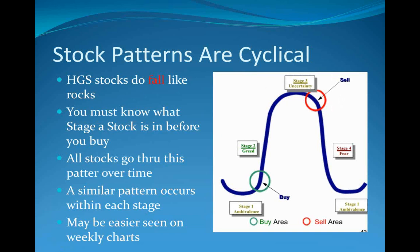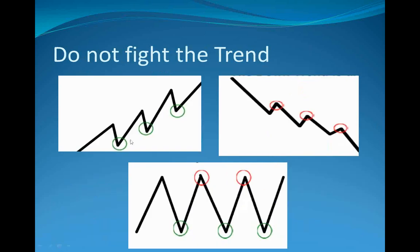The other thing I'd like to point out is that this picture is very fractal. And whether I look at tick charts, minute charts, weekly charts, daily charts, hourly charts, I can find the same pattern over and over and over again. If I break it down to the components, I've got going up, coming down, and going sideways. And I know that when I think the market is going up, I want to buy at pullbacks.